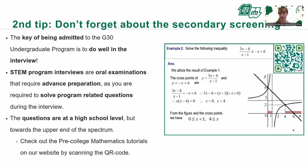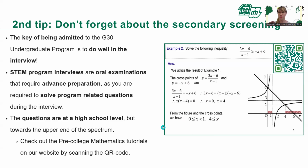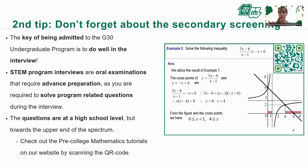The questions will depend on the program. Automotive engineering and physics programs will ask mathematics and physics questions. It's going to be high school level, but on the upper end of high school level. For chemistry, it's mathematics and biology maybe, and chemistry, of course. And for biology, it will also be biology, chemistry, and mathematics questions with an emphasis on biology and mathematics.